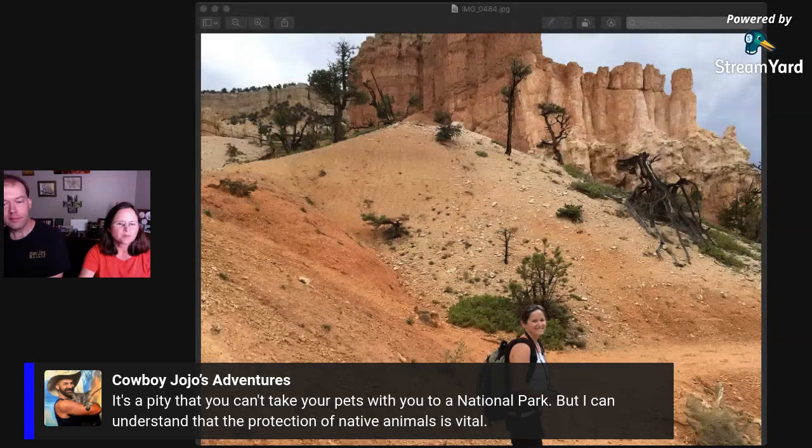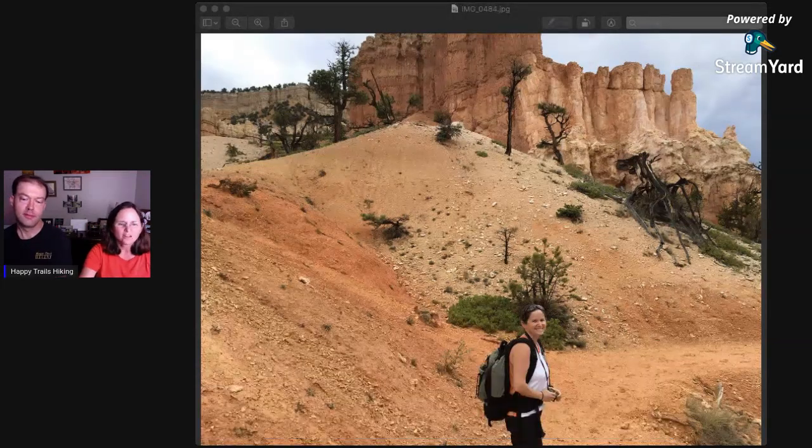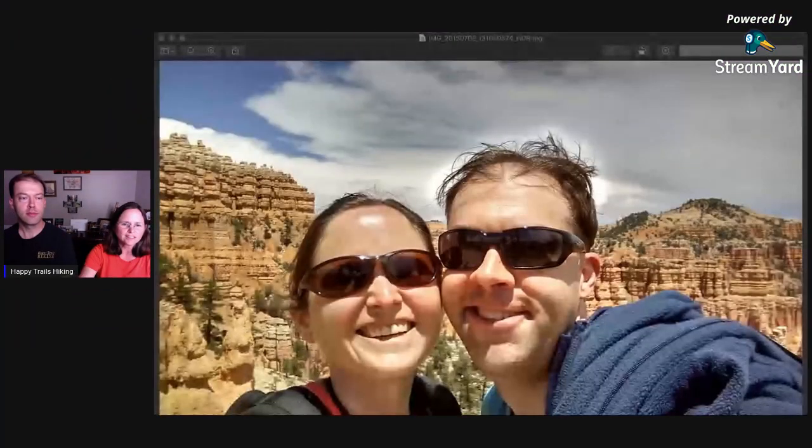Cowboy Jojo says it's a pity you can't take your pets in national parks, but understands with protection of other things, of the other animals, yes, and of your own pets. I mean, there would be danger to the wild animals that want to eat things. Yes, we've heard rumors of eagles picking up small dogs. Never seen it personally. Don't know for a fact that it's happened. But we did at one point in time hear from a somewhat credible source that this sort of thing can happen.